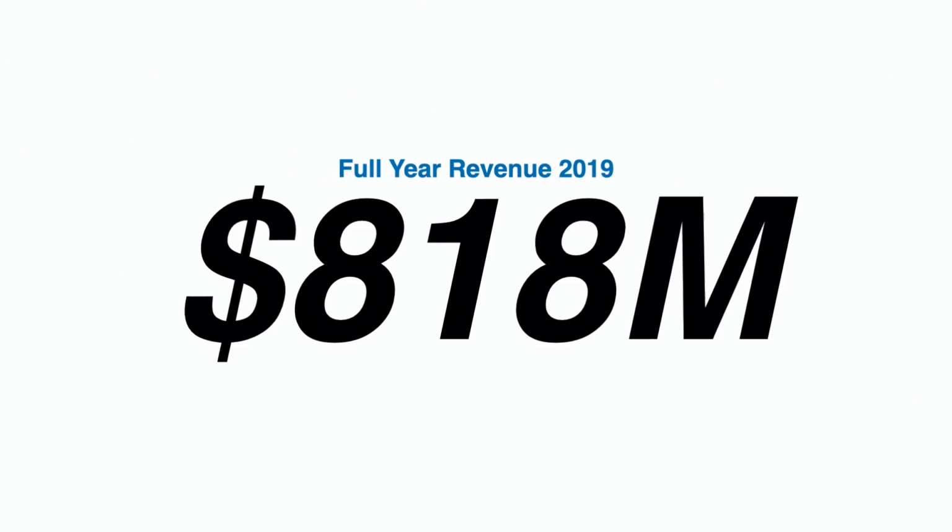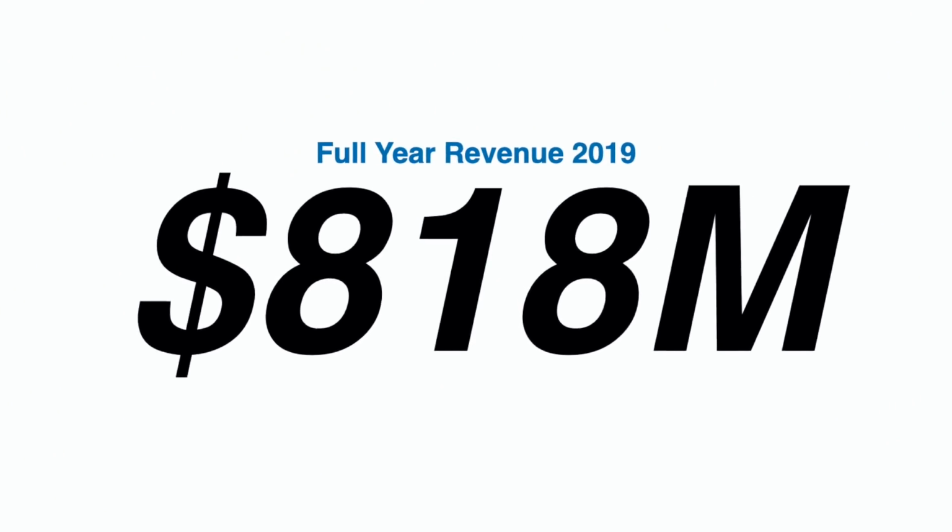And to give you guys additional context, Etsy's full year revenue for 2019 was $818 million. So considering we've got a market size by 2023 which is touching on $500 billion, there's a huge amount of upside potential to play with here.